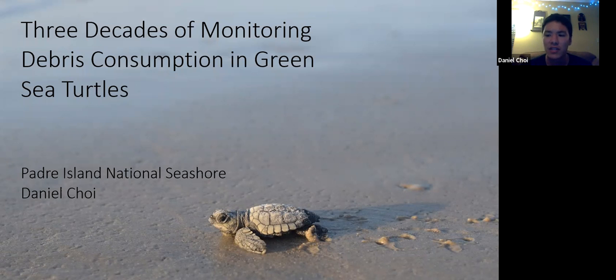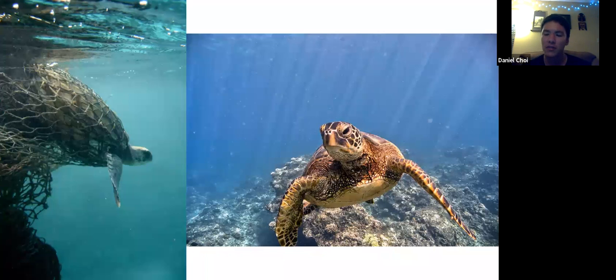Marine debris is considered one of the greatest threats to marine wildlife, and you've probably seen images like those on the left. The turtles that are incredibly entangled in nets or that have large straws stuck in their nostrils. But what about the turtle on the right? While it seems healthy on the surface, we really don't know what's going on underneath its shell. Answering that question is the overall purpose of this project, trying to examine what's actually being consumed by sea turtles.